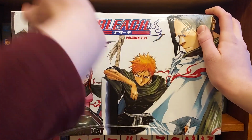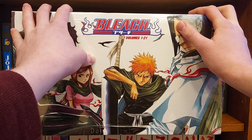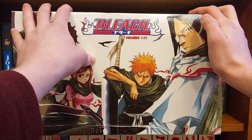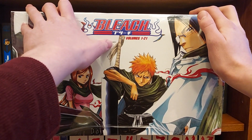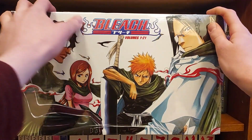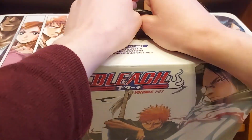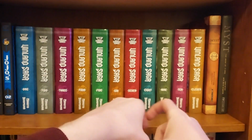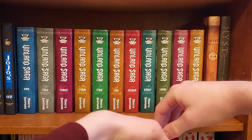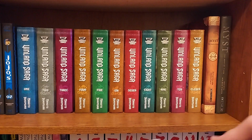After buying some other box sets, I began to realize just how nice these Viz box sets are. And I decided, you know what? I do want to own Bleach in English. Bleach is a series that I really like. I want to be able to read it fluently. If I end up getting all of the box sets, I'll probably sell the Japanese set. I've been on a bit of a manga selling spree recently, so if I do end up buying some duplicates, this probably just means I'm gonna sell the original version that I owned.